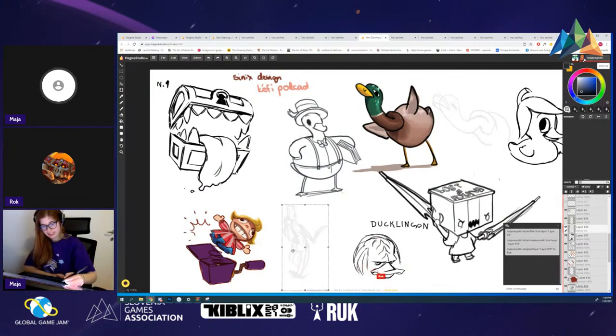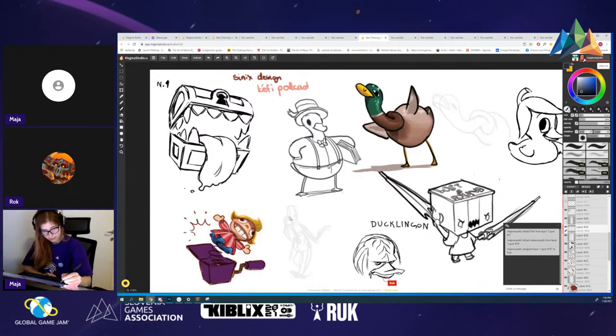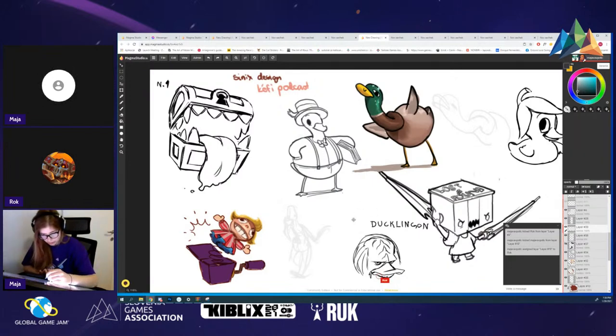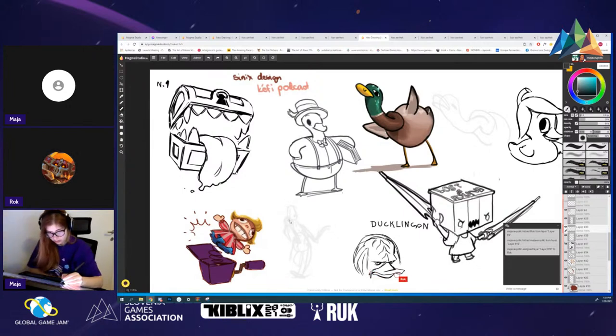Oh my God, the best. I don't know if I can give... I'm inspired. I will do something similar. Able to give him a beard. I don't know how to put a beard on a duck. And... Artistic skills are failing me.